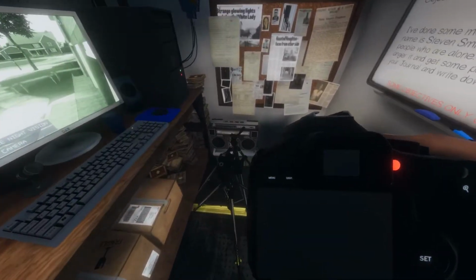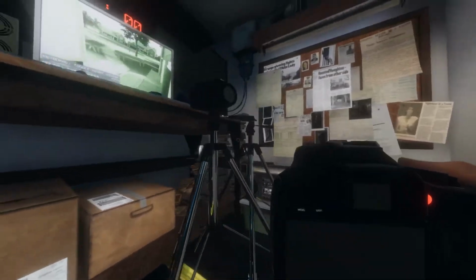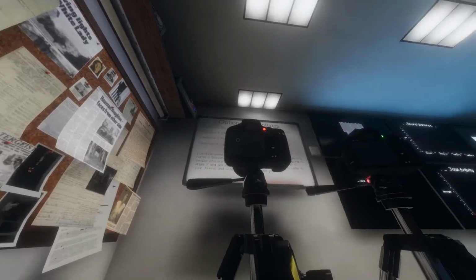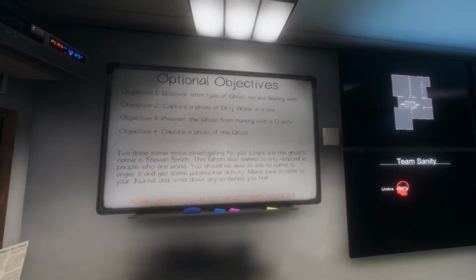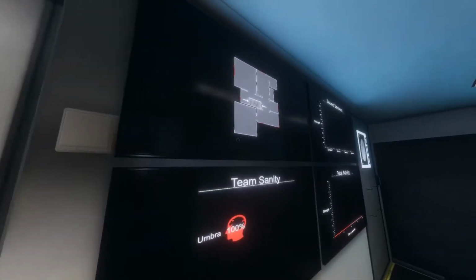Got the intel. Looks like this is going to be a tough one. Ooh, violence. Okay, so this is going to be a violent ghost, is it? I'm going to turn these cameras on before I go in this time. So dirty water, crucifix, and capture a photo.